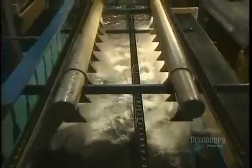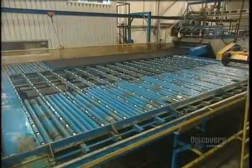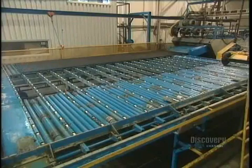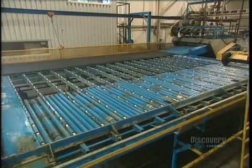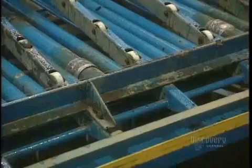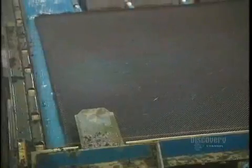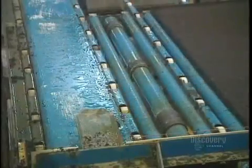The rubber mats are still extremely hot. They're cooled with jets of water for a period of several minutes. The cooled mats can now be sent to the next department. This conveyor in the cutting center positions the mat before it's cut. The mat is vibrated to eliminate any surplus water.